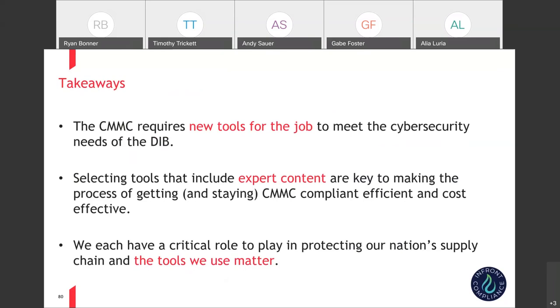And the big takeaway that we want to emphasize here is, again, this is a new framework. Because it's a new framework, it needs a new tool for the job to be able to meet the cybersecurity needs of the DIB and make sure that everybody is participating in a way that is compliant with the level that they're operating under. Selecting tools that include expert content is key to making the process of getting and staying CMMC compliant efficient and cost effective.